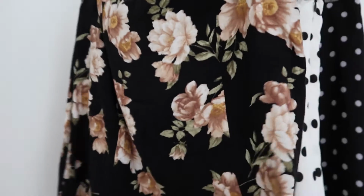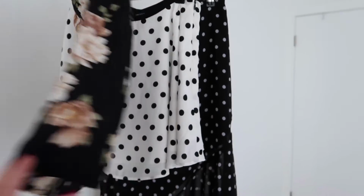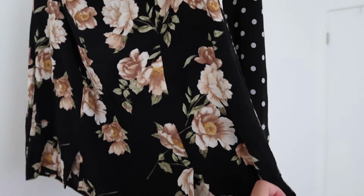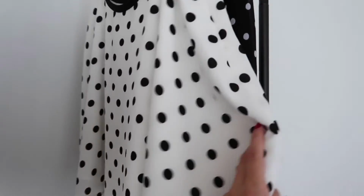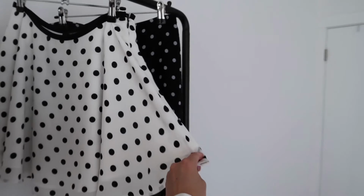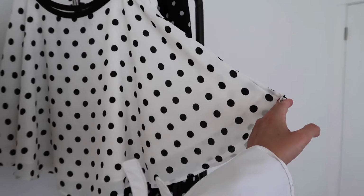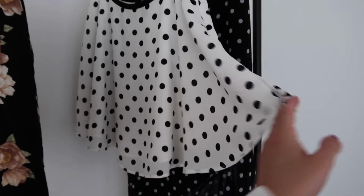This one is from Forever 21. I got it a couple years ago, actually, so that wouldn't be available, but maybe I can find something similar, and I will try and link something similar below. This skirt I also got at Forever 21. I don't shop there very frequently anymore. This I bought a year ago, so I will link something similar below.